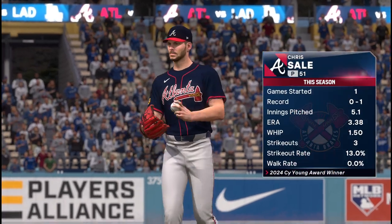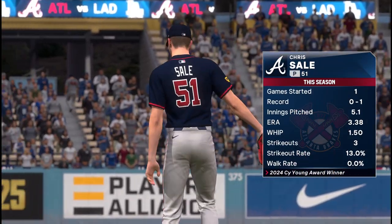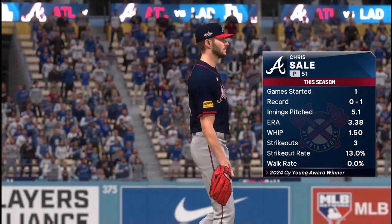Back here at Chavez Ravine. And on the mound in this one, Chris Sale. Sing, he's a guy that can rack up a lot of strikeouts.